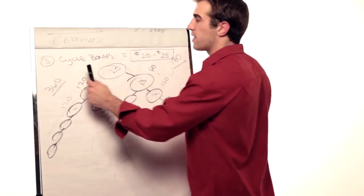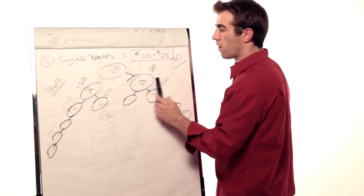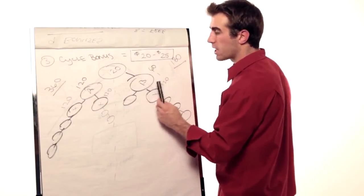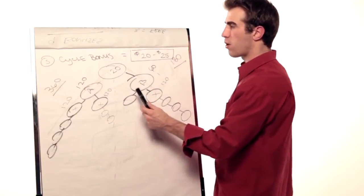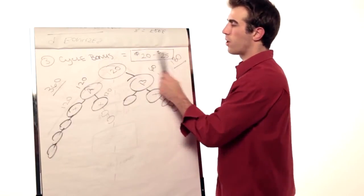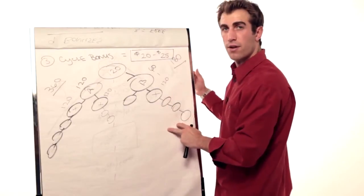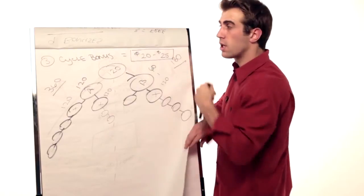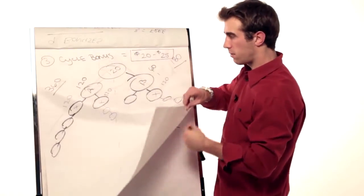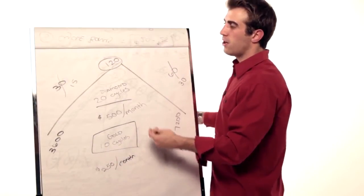Number 3, the cycle bonus. 360 in volume on one side, 180 in volume on the other side, constitutes 540 in overall sales volume of product. A cycle bonus of $20 to $25. You can cycle as many times in a month as possible. Again, reference the rank advancement chart for the levels that coincide with the amount of cycles. Okay, here's an example.